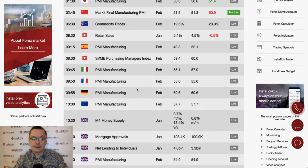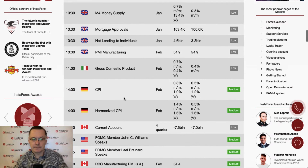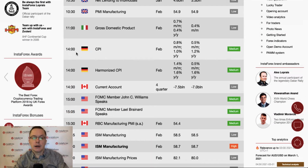And as you can see, there's plenty of PMI manufacturing data from the Eurozone and from the UK scheduled for release during the London session. So there's plenty of data that might have an impact on the euro market especially, and of course on the pound market. Moreover, at 2 o'clock p.m. there is a CPI and harmonized CPI data scheduled for release from Germany.